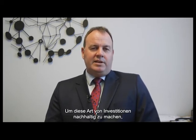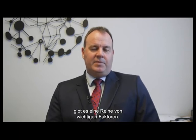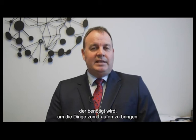To make these kinds of investments sustainable, there are a number of different important factors. At the operational level, the standards that are set, the accreditation, the facilities, the infrastructure, the skills, the HR component to make these things work, that's at a basic level of what you will need. There's the regulatory component. Is your regulator at the right level of accreditation that you can come and audit and inspect and accredit facilities of this nature to handle this mRNA?